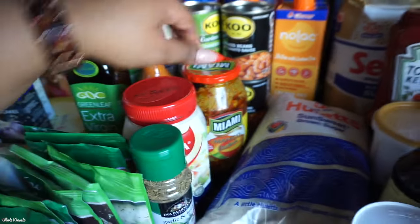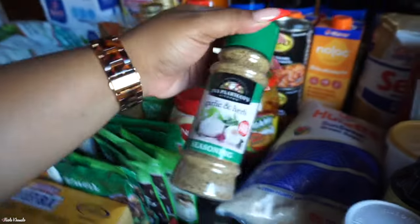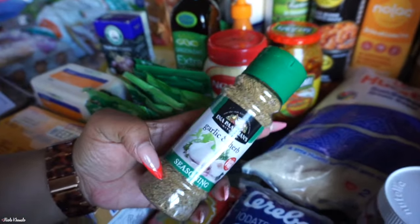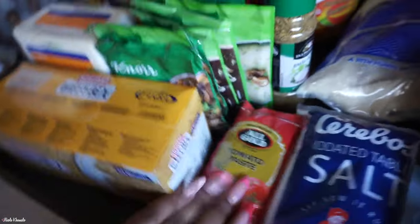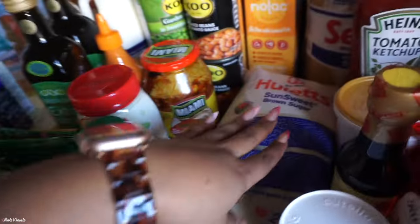We got mango achar. We have some ultra creamy mayonnaise by Nola. We got this Aina Parmen garlic and herb. We normally get the reduced salt one, but I didn't see it there today, so I just picked this one up. 2 of these tomato paste by All Gold, some table salt, brown sugar, white sugar.